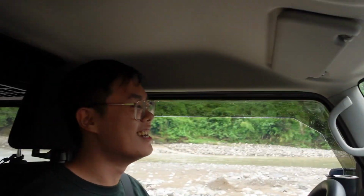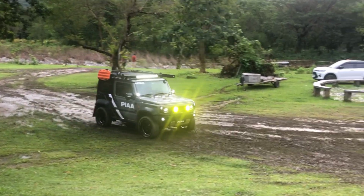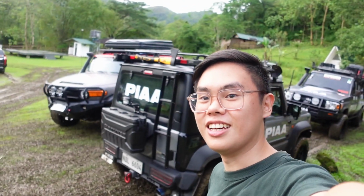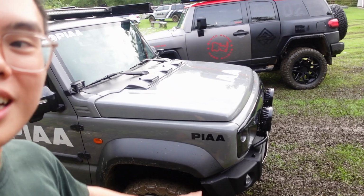That was so crazy. Kanina, dinadrive natin yung jeepney. Andito siya. Yan. And, unfortunately, sobrang taas na ng tubig. One of the last few river crossings that we did, umabot yung tubig hanggang dito sa hood ng car. And then, yeah. And I don't think kaya ng Raize yun. So, problema natin ngayon, paano uuwi yung Raize?